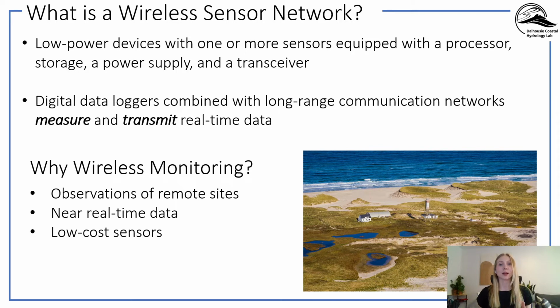Finally, there is a large push to make these wireless sensor networks low cost, and this makes them highly valuable for community-based sensor networks such as the one John Drage set up for the province of Nova Scotia and the shallow aquifer monitoring.